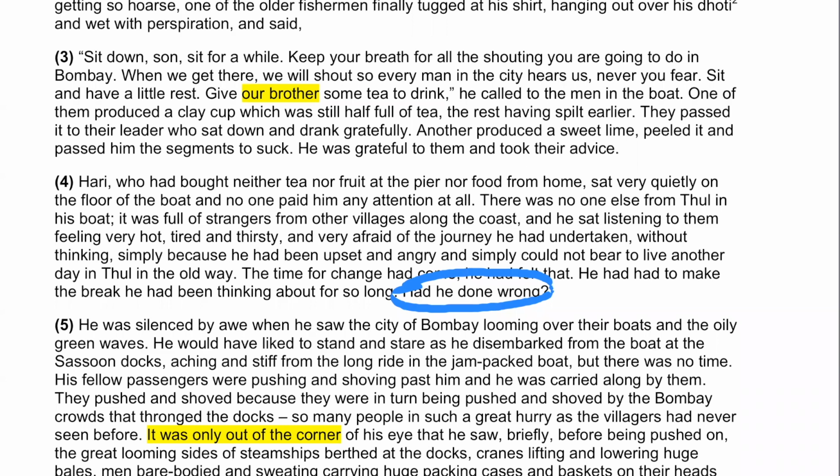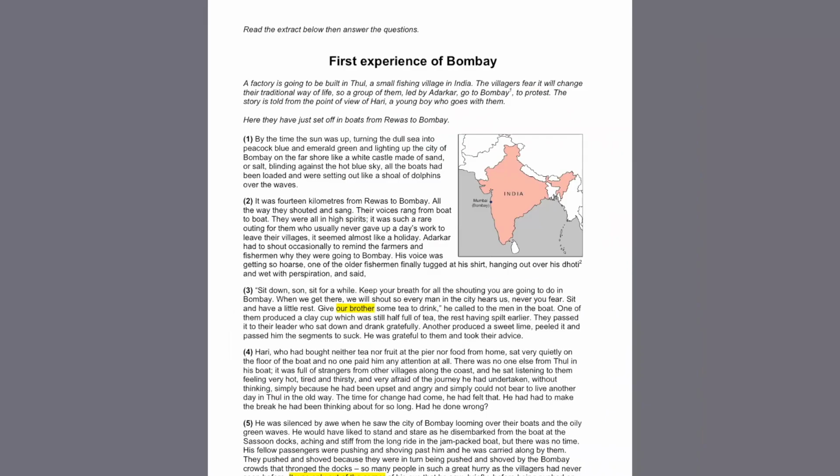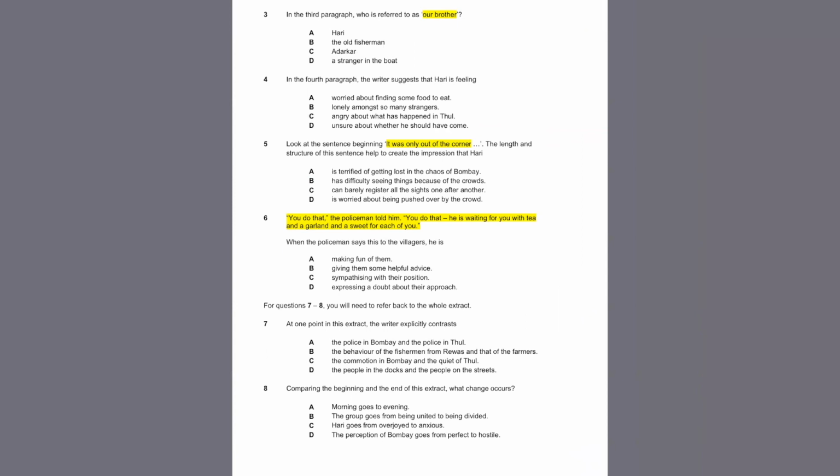The question asks how Hari is currently feeling. And the way he's currently feeling is as though he had done something, not as though he had done something wrong, but he's a bit curious if he's on the right path or if he's making a mistake. In other words, he is a little bit uncertain. And let's have a look through the answer choices and see which one fits that the best.